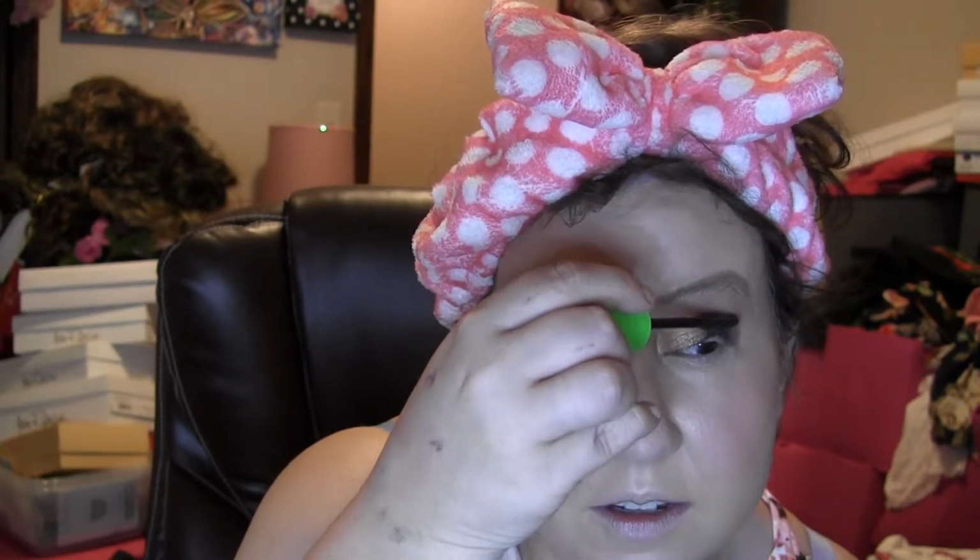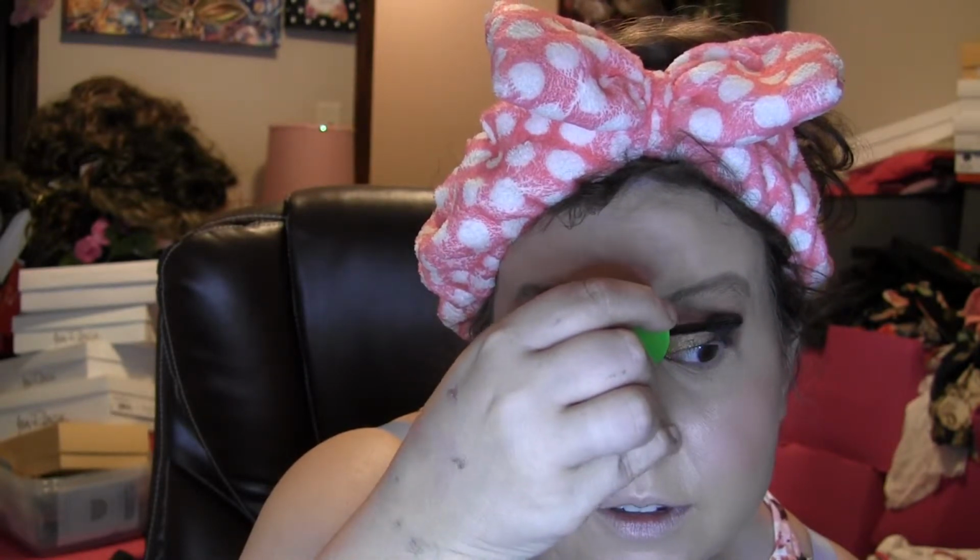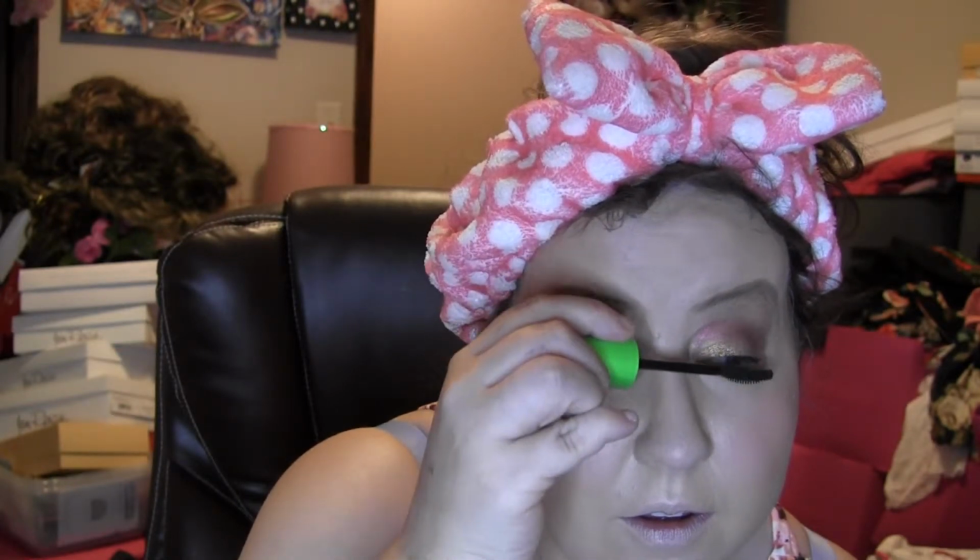And I just love that. So I think it does well to separate the eyelashes. It's kind of hard to see on camera, but it does really separate the lashes nicely. It's not just a standard brush. You can feel it going through your eyelashes. I definitely like this one.